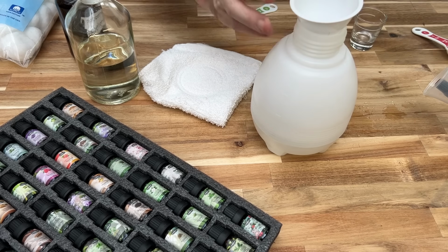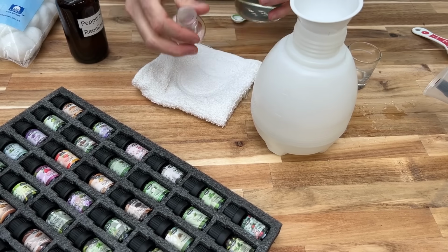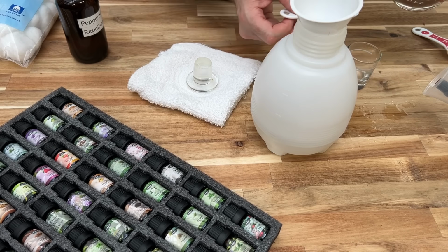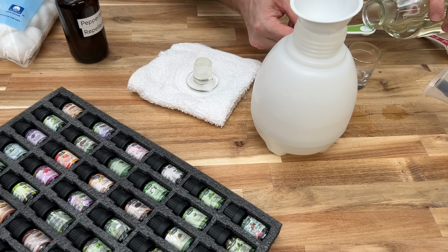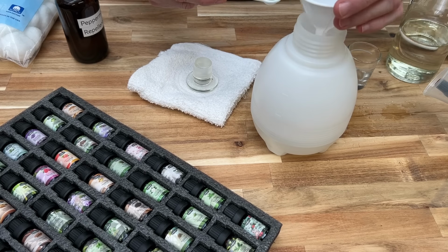Now the next thing you're going to do is add about 15 drops of the essential peppermint oil. I'm not going to use any of our kit today because I have a large container of this, but roughly about 15 drops or a quarter tablespoon. And we're going to put that into our container. I don't need the funnel for that.